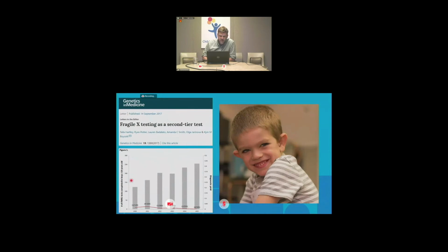What they found was that there had been no increase in the number of Fragile X diagnoses. However, there had been a significant increase in the number of tests that were being sent. So what that told them was that the clinical assessment was actually a pretty good tool for identifying the diagnosis of Fragile X. And again, they found this yield of somewhere in the neighborhood of 1% or less for the Fragile X tests that were sent in the era of that being a first-line test for developmental delay.